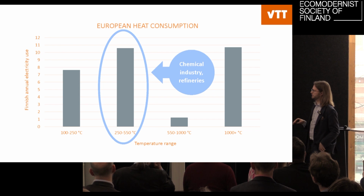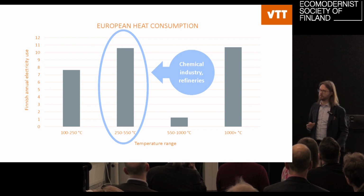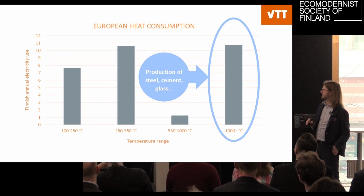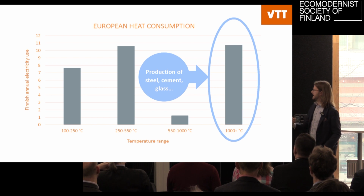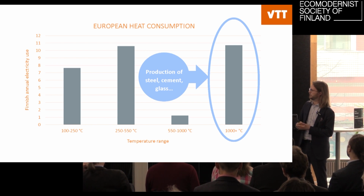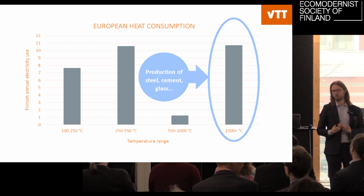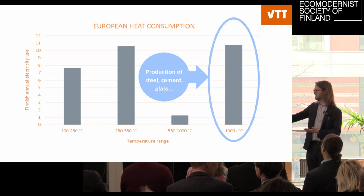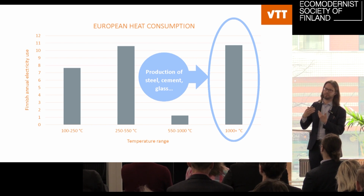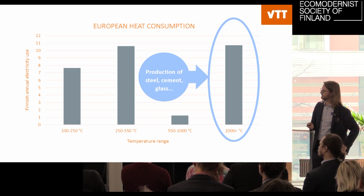A bit higher, 250 to 550, chemical industry, refineries. This is something that high temperature reactors could serve. And then we have the very high temperature applications, production of steel, cement, glass, and so on. We probably cannot have a nuclear reactor that would produce heat in about the 1000 C range, but that's basically forming first hydrogen and using that hydrogen as a clean energy source. So this is basically how different nuclear technologies could serve to help with different kinds of uses.